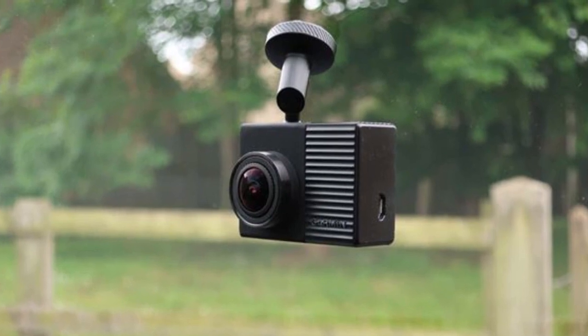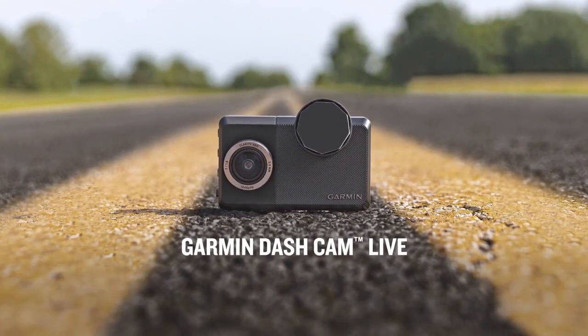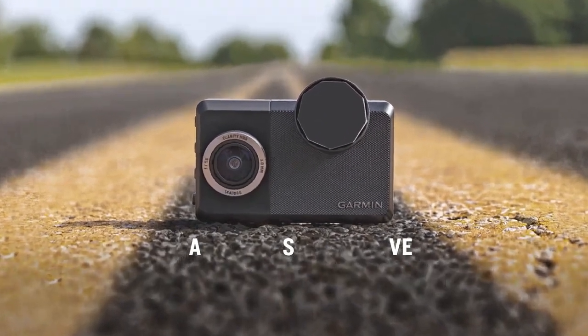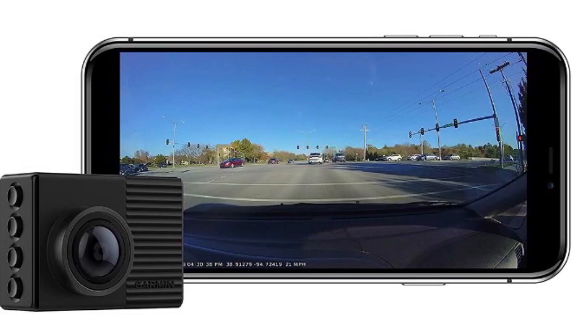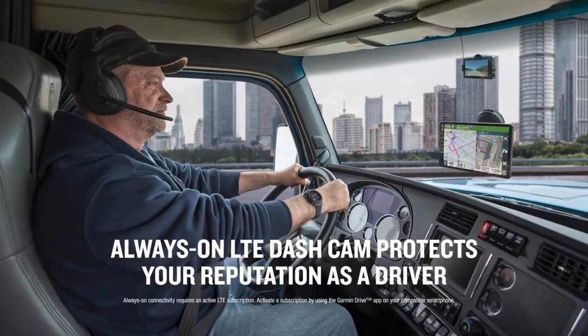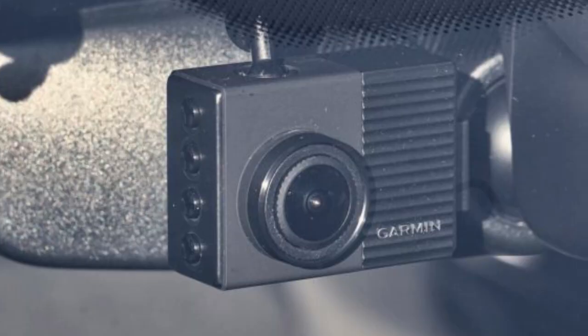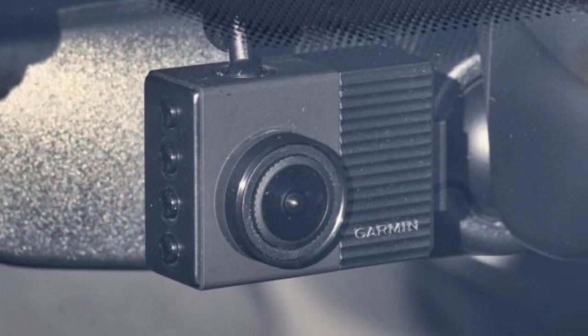One of the standout features of the Garmin Dash Cam 66W is its automatic recording and incident detection. This means that the camera will automatically record and save footage of any incidents that occur, making it easy to share with friends and family, or for insurance purposes.